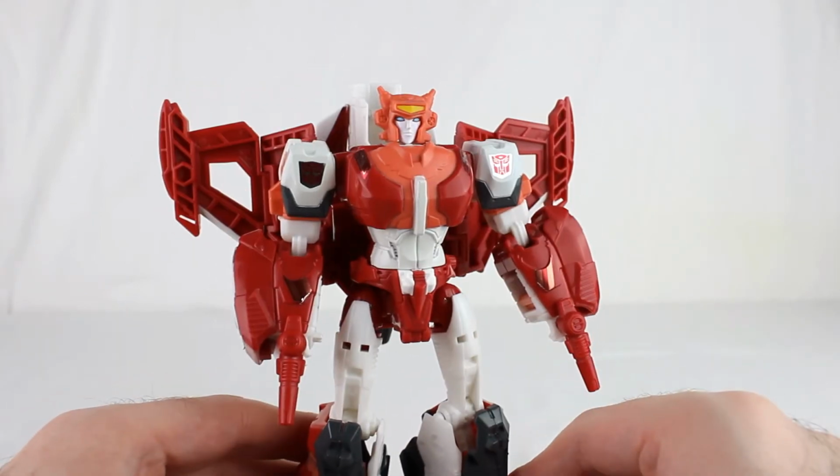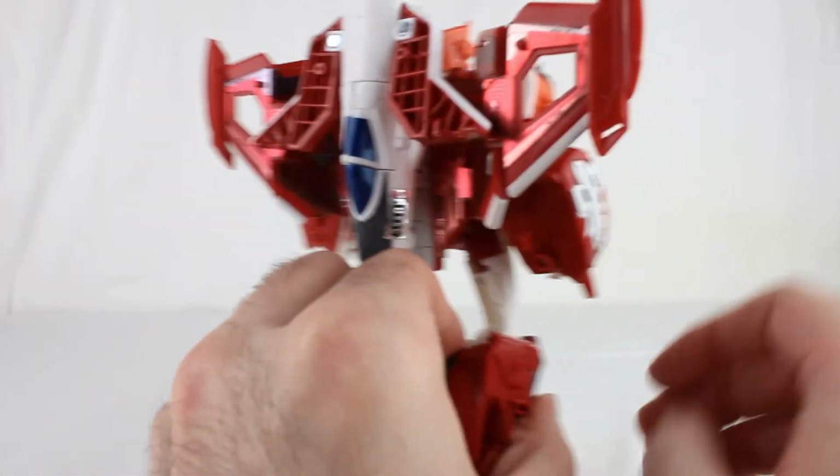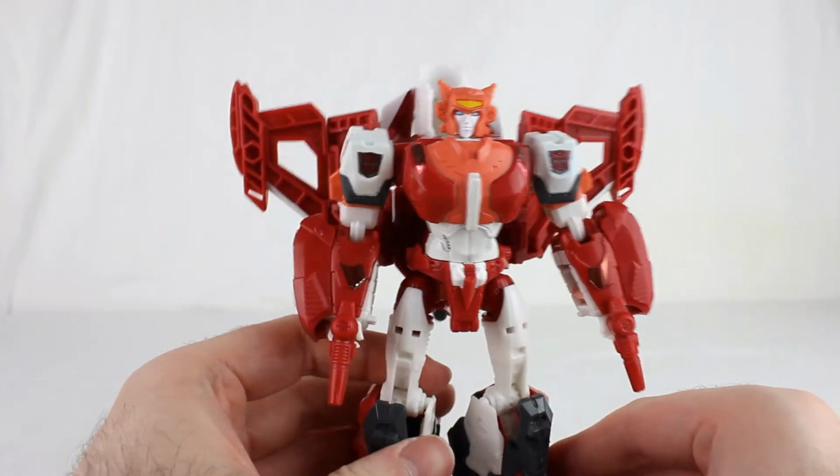Looks-wise, I think she's my favorite Voyager so far, honestly. She's got some problems again. The torso mode's kind of all right. The jet mode's pretty great. It'd be better, though, if it wasn't for these stickers. But she's got a good robot mode.